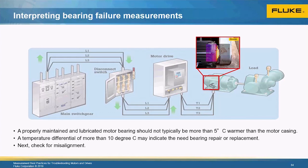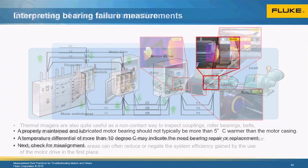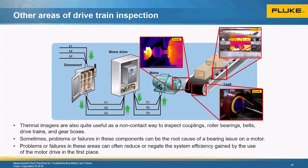Okay. So why are bearings getting hot? One of those things could be mechanical. What if we have misalignment? What if we have looseness? What if we have other mechanical issues going on that are causing the bearings to fail? Very typical. Again, bearings aren't just going to fail. Bearings fail for a reason.